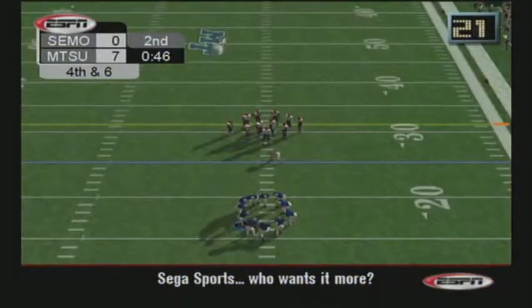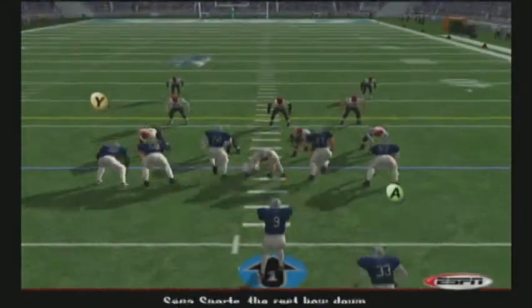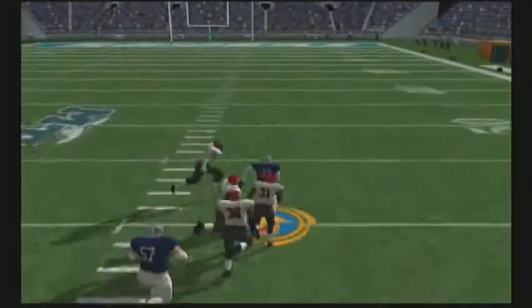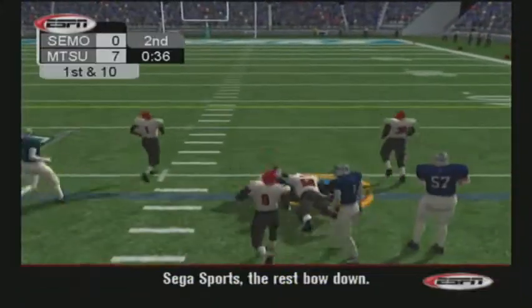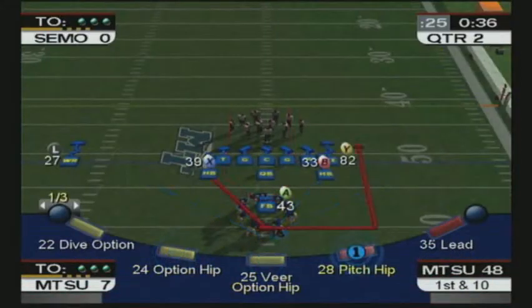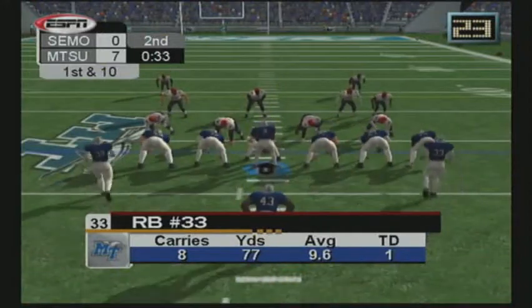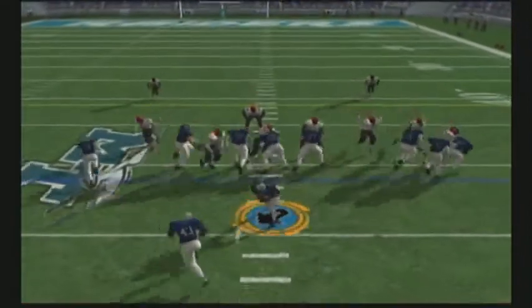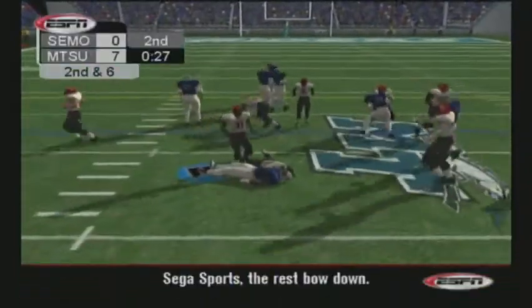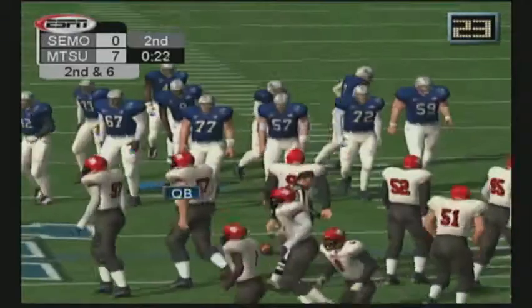Number 97 breaks through and takes the runner down in the backfield for a small loss. It's fourth and six, and they're going to go for it. 33 will carry again. The 35, the 45, huge pickup to convert on fourth down. Good play call, terrific execution, and that will keep the drive alive. The Blue Raiders have a first after a big run on that last play. Number 33 lines up off right tackle. Number 43 will carry again. Number 35 stops that play in its tracks after only a couple of yards.